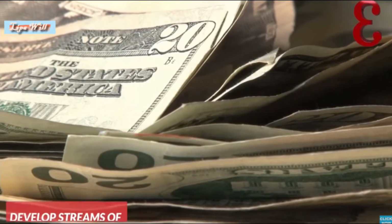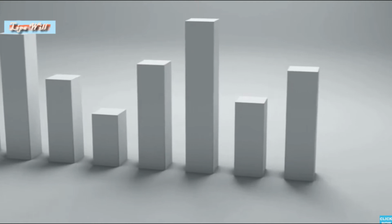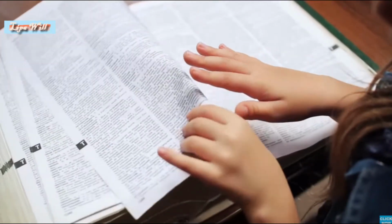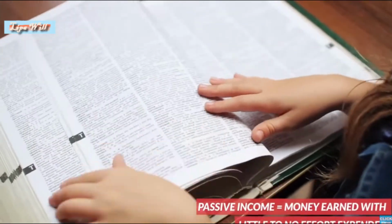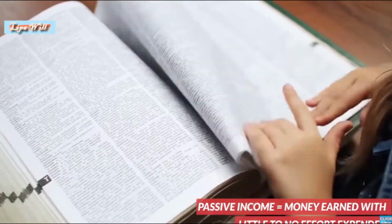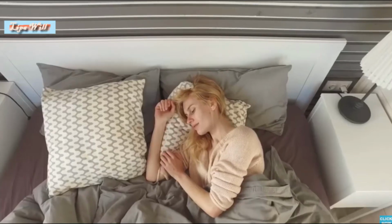3. Develop streams of positive income. Few things can contribute to financial security quite like developing passive revenue sources. The most accurate definition of the term passive income is money earned with little to no effort expended, according to Investopedia. Once you set it up, passive income streams earn you money while you sleep.